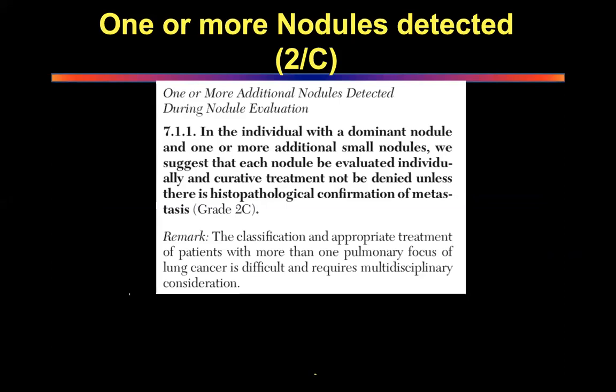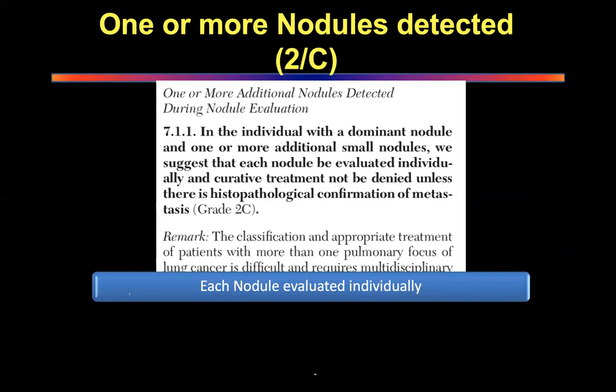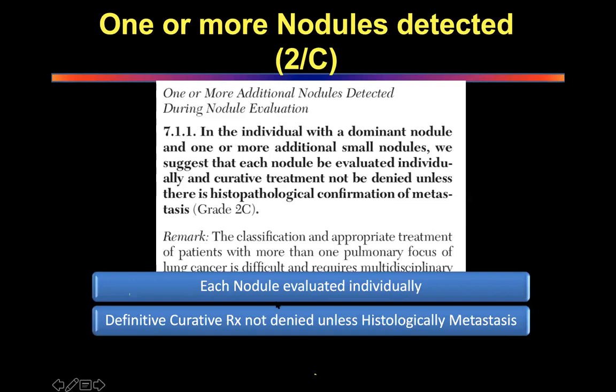What do you do if one or more nodules are detected? Then we said that if you are doing a pathway follow-up, a CT scan survey follow-up, then the largest nodule size should be considered and that should be followed. You have to actually look at each nodule. If all nodules are the same, that's okay. If each nodule is different, then you've got to make sure that this is not metastasis. It's quite important. So if you're thinking of metastasis, do a biopsy in multiple nodules, and definitely one of those nodules may be a lung cancer.